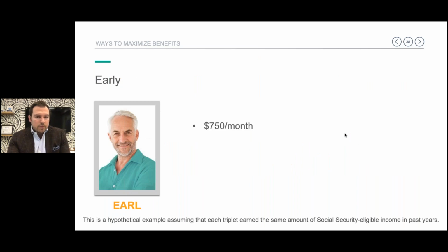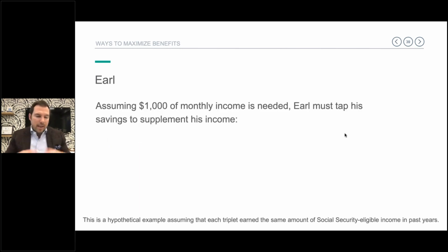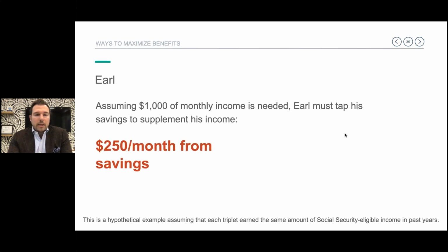He's going to take that $750 a month, $9,000 a year over 4 years. It's 36 grand. That's not factoring in taxes, of course, but $36,000 after taxes is in his bank account and can start working for him, or $750 a month over those 4 years. Assuming $1,000 of monthly income is needed, Earl must tap into his savings to supplement his income at 66.